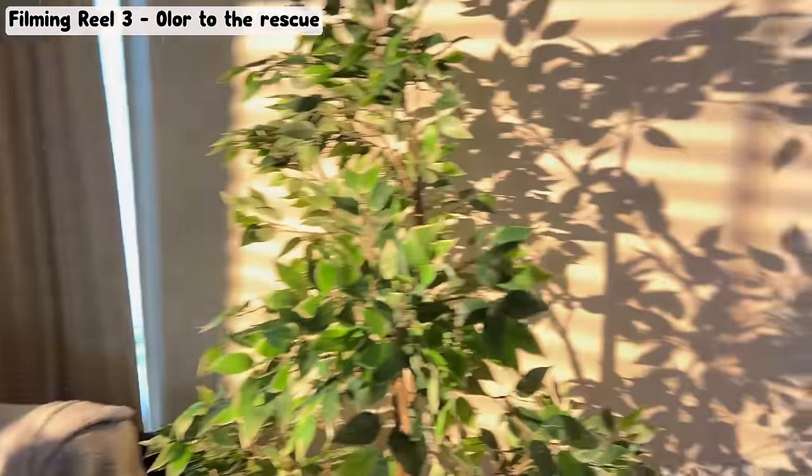Guys, we've been shooting so long, it's already evening. Just kidding, it's like 10 in the morning. That's coming from that light. It looks like it's sunset. And it's like, just daylight.